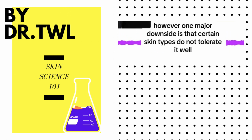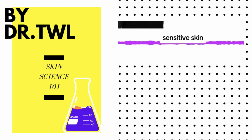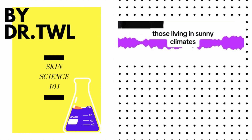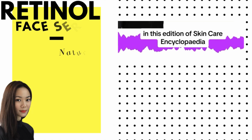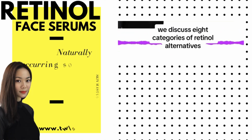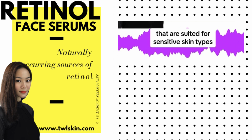However, one major downside is that certain skin types do not tolerate it well. For instance, sensitive skin, as well as skin of color. Those living in sunny climates also experience much higher rates of photosensitivity. In this edition of Skincare Encyclopedia, we discuss 8 categories of retinol alternatives that are suited for sensitive skin types.